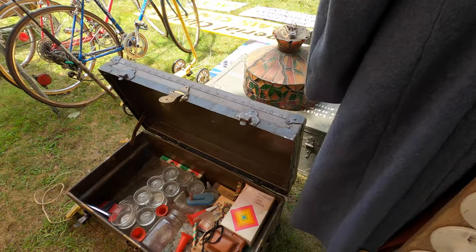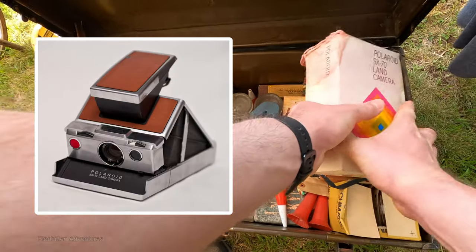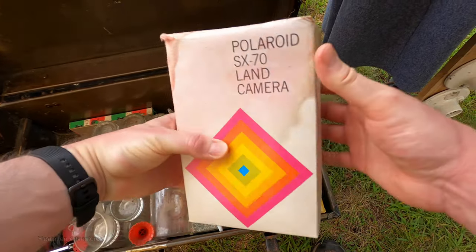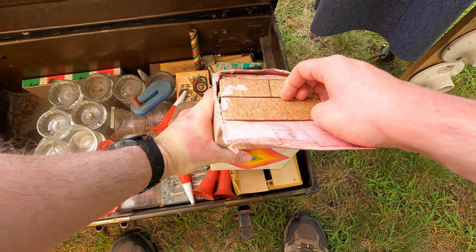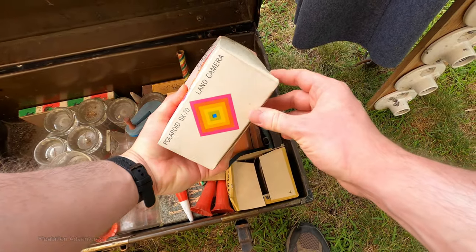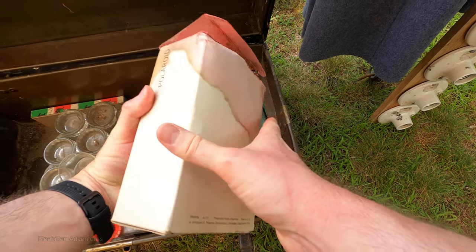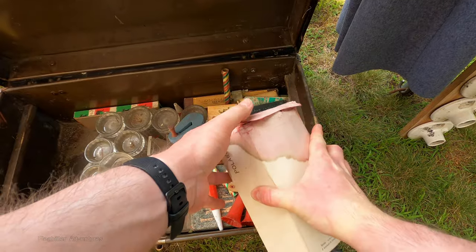Now this got me really excited here. This is a Polaroid SX70 instant camera, still in the original box. From 1972 to 1974, I think it was one of the most popular instant cameras out there. And it still has a cult following today. I actually have one, not with the original box though. The sad thing is the box is destroyed.